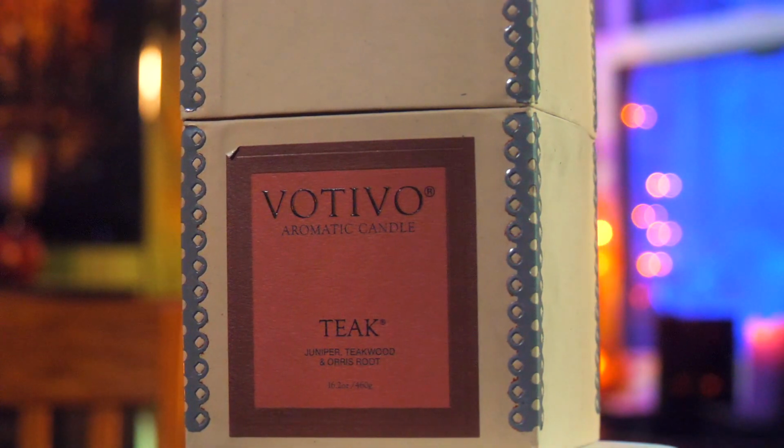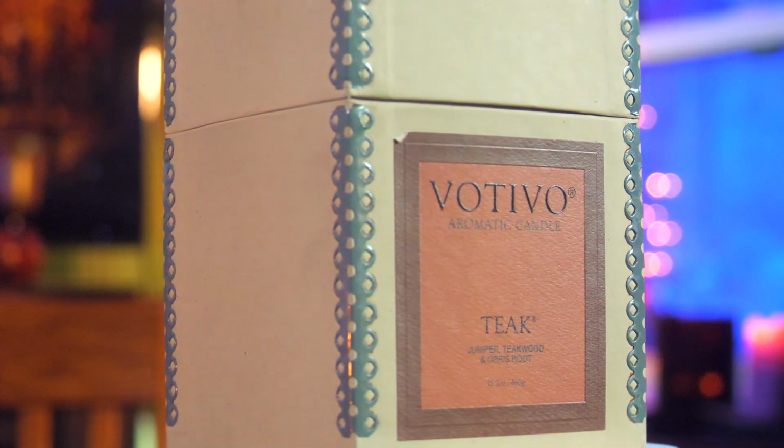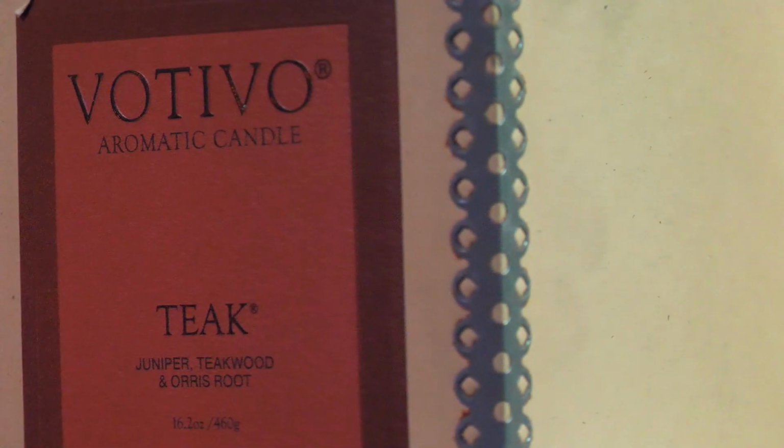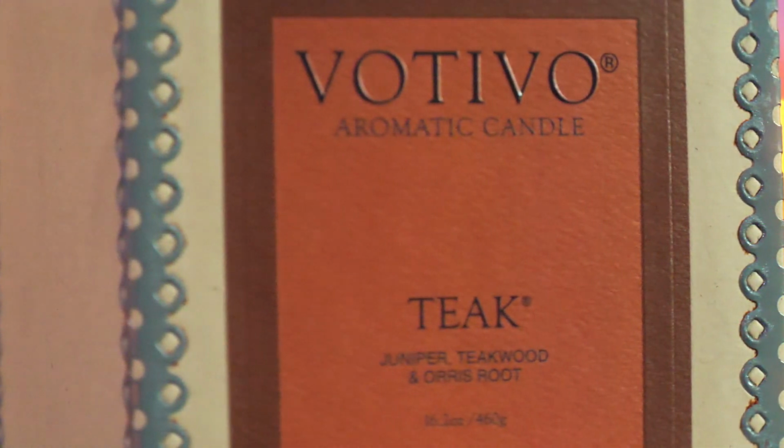Because we're talking about teak, we might as well move on to this next candle that is by and large one of my favorite candles of all time. It's been with me for so many years. I just seem to like it more and more as the years go on. And that's going to be Votivo's Teak number 37A. One of the ways I went about describing it that I still enjoy is I coined this candle Johnny Depp's closet. That's right, Johnny Depp's. What would Johnny Depp's closet smell like?